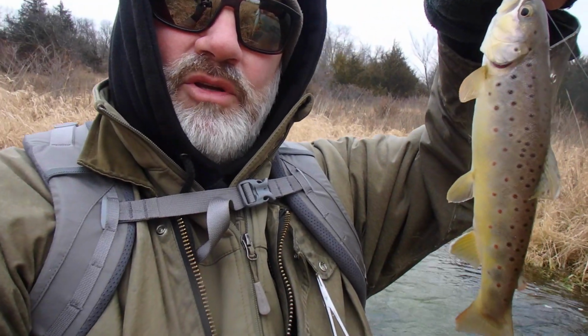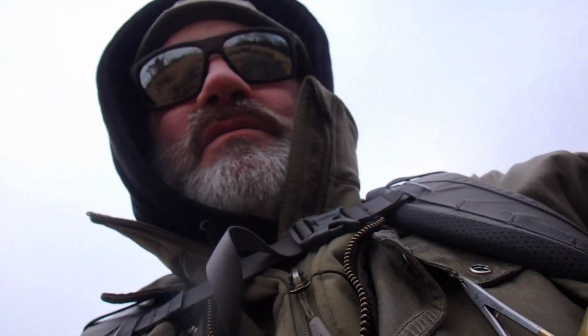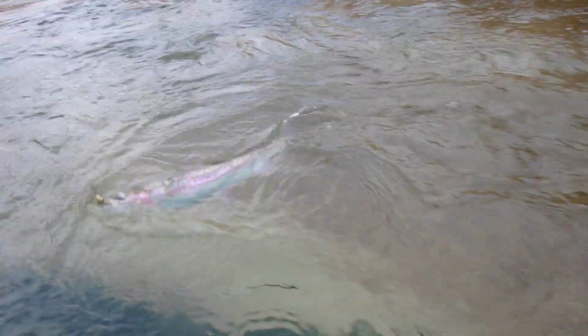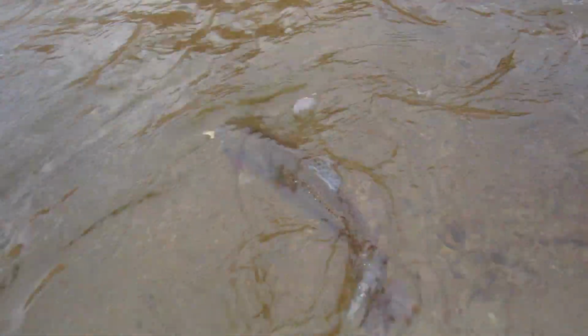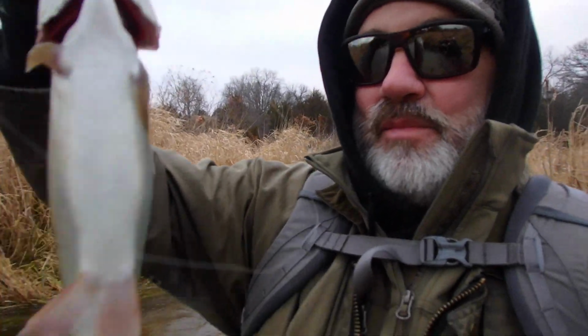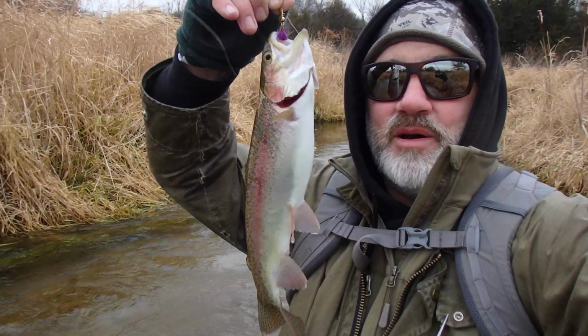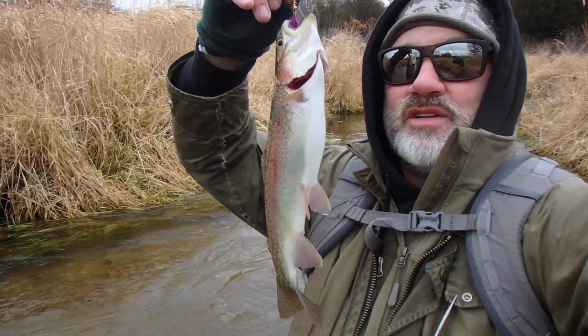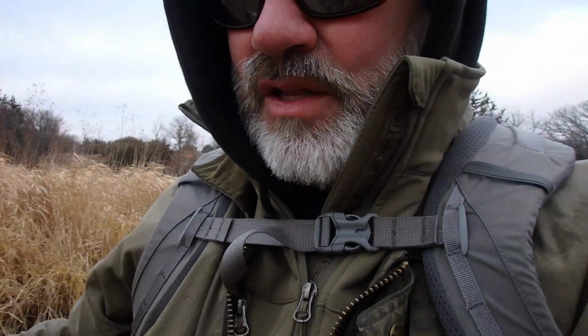Baby brown. Sorry. Noticing some of these brownies are hanging at the backs of the holes. New information. Okay, sorry, got him tired out, but another gorgeous rainbow. I mean, these are nice fish. Look, I gotta have him clear up by my head to get him to fit in the picture. Saw him moving in the hole.